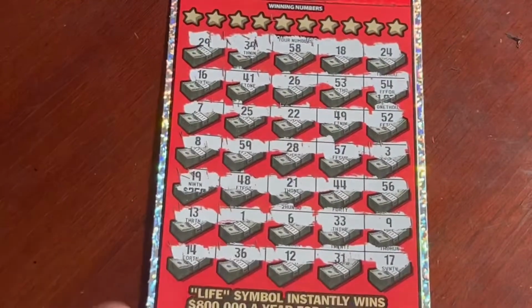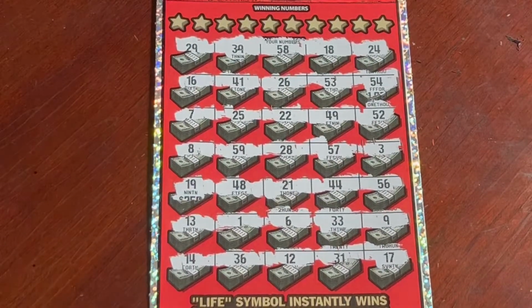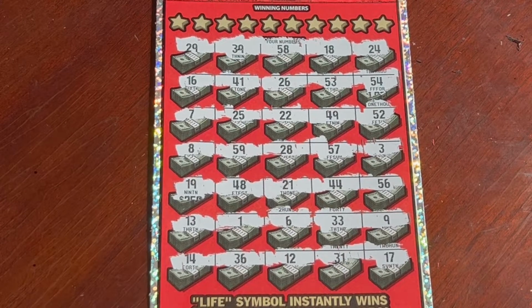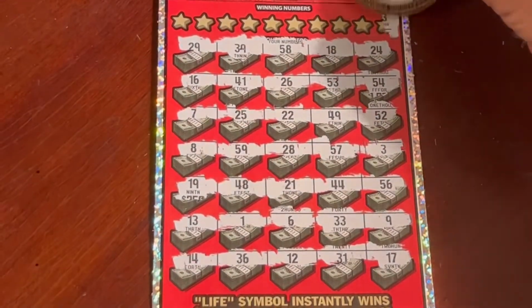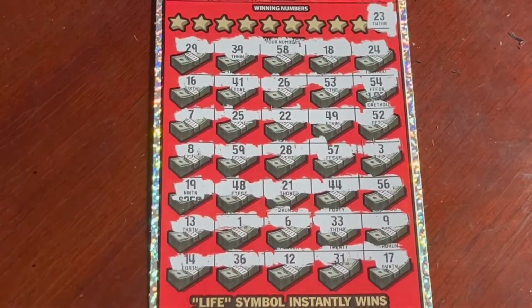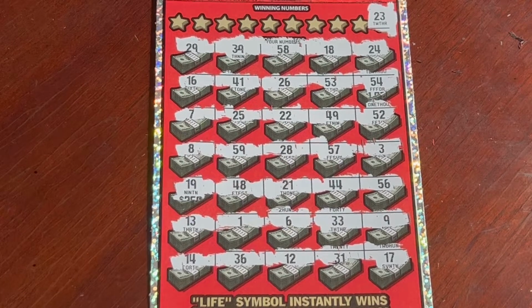Okay. I'm not seeing any multiple winning numbers. 23, we needed that last time. No 23.